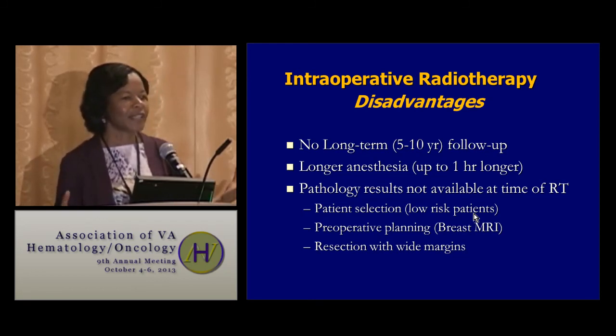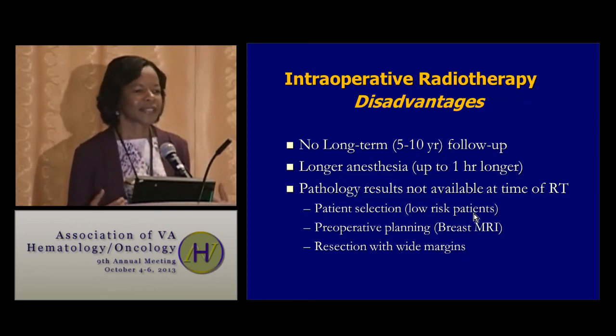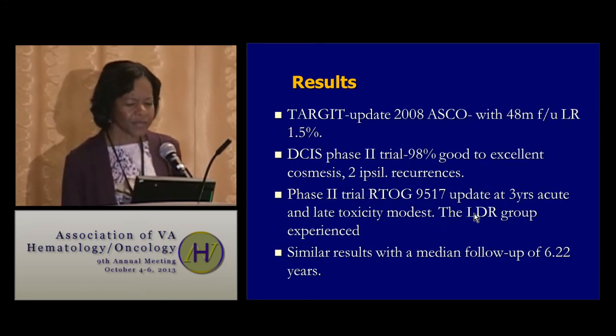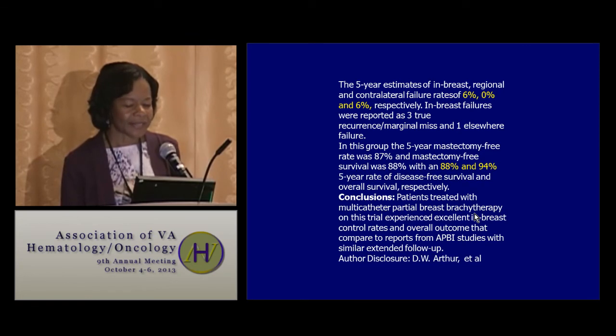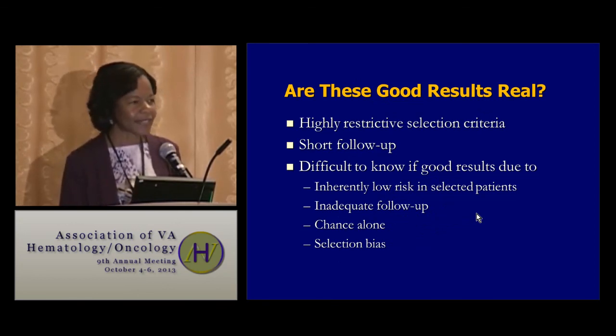And sometimes when you're in the operating room doing everything all at once, you try to get a frozen section and it looks like all the margins are negative, and then you may get the final section and margins are not negative. So then the patient will have to have additional radiation, and this will be used as a boost. So the results so far are pretty good, and the local recurrence is only 1.5%, and at 3 and 5 years they're similar in terms of cosmesis as well as local failure rate. And so, of course, these results are highly selective, like I said, and the follow-up is not as long. And it may be that we're doing it in the low-risk patients, and that's why the results are as good. And like I said, it could be a selection bias.